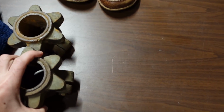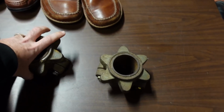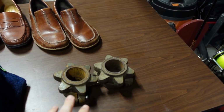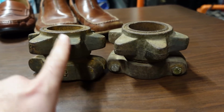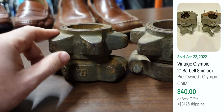And here are the collars. These are spin weighted collars for Olympic bars. And I've actually never found them. I've always looked for these too, because I knew they were worth money. You would ship these in a flat rate because they are very heavy. They're about 5 pounds a piece. I paid $6 for them, so $3 and $3. They go for about $40 plus shipping.